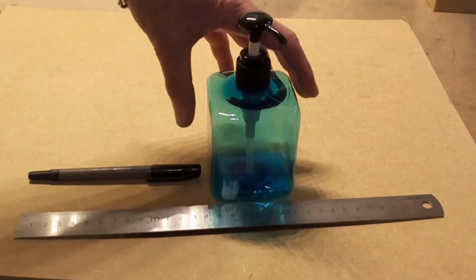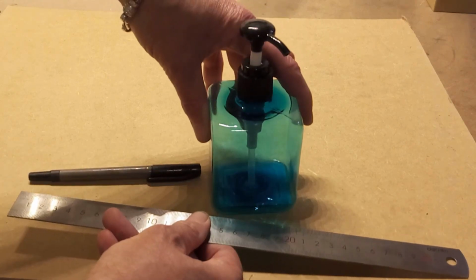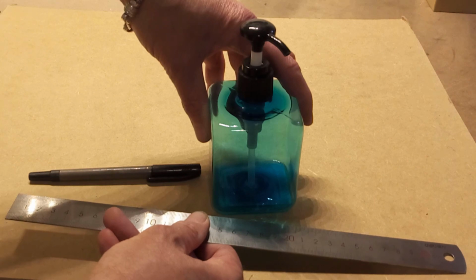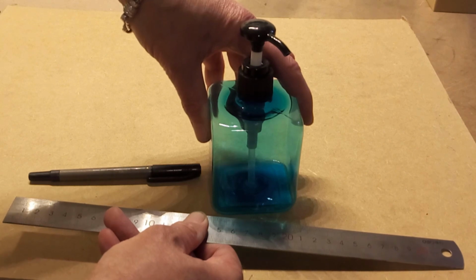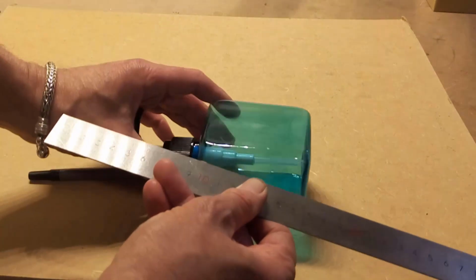So what you want to do is take your bottle, and we're going to be using a 2-to-1 ratio of alcohol to soap. I've seen several recommendations from experts on what concentration you need. Some say 60, some say 70%. I'm going to go in the middle because it's easiest to do it this way, and I'm going to say 2/3 alcohol, 1/3 soap.